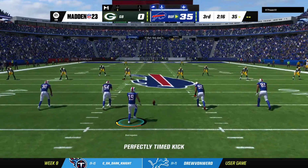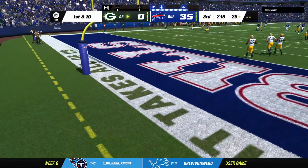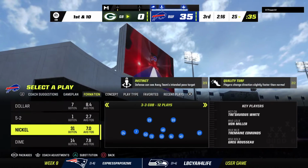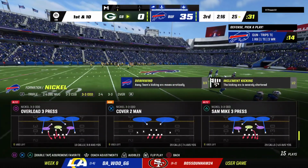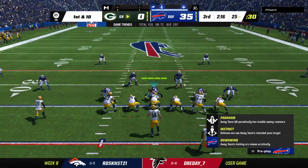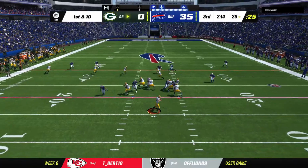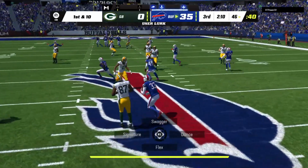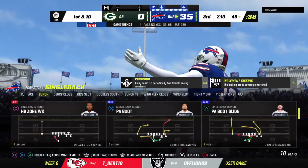Here's the Bills kickoff unit now as they will send this one away. And this will be a touchback as that sails over the end line. The Packer offense ready to get their next drive underway. Well, we're still in the 3rd quarter, so there's some time to kind of clean this up and make it look more respectable now. That's into a crowd and intercepted. Picked by Tarvarius Moore. And the Bills are in great shape here as they take over at the 46-yard line.